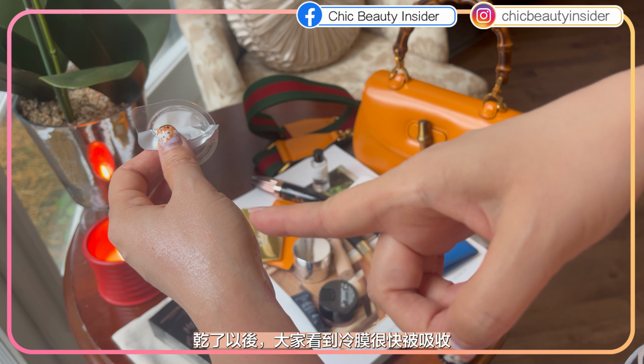Let's see what is in my bag. 翻包，其实这个呢，是我新的一个包包，我还没用。Let's see what is inside.